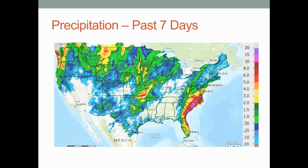But other than the rainfall from Matthew, what we see is just some light to moderate rainfall over parts of the Midwest, the Corn Belt. We're generally in a situation we don't need a whole lot more. We're still in harvest time season, and many fields are wet in spots, but there is a lot of variability. But you can see parts of Iowa, parts of Minnesota received an inch or two of rain over the last week.